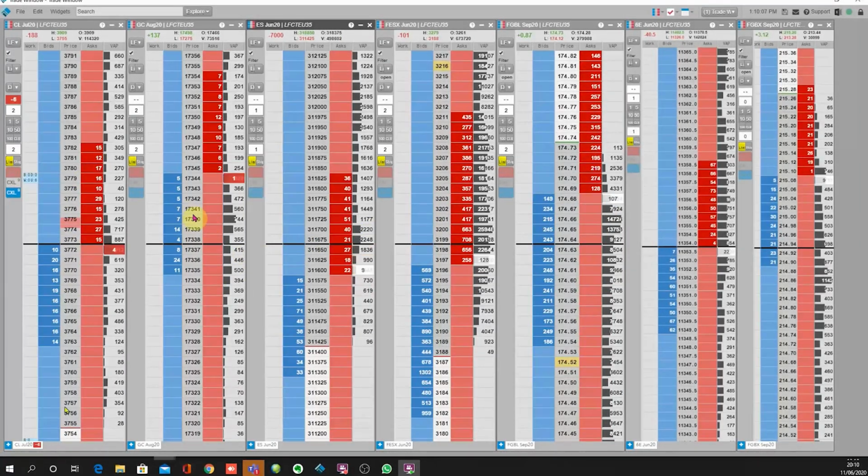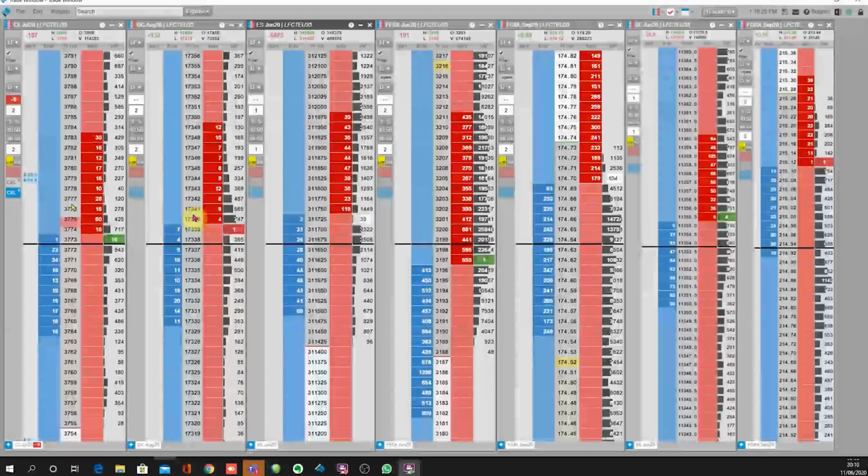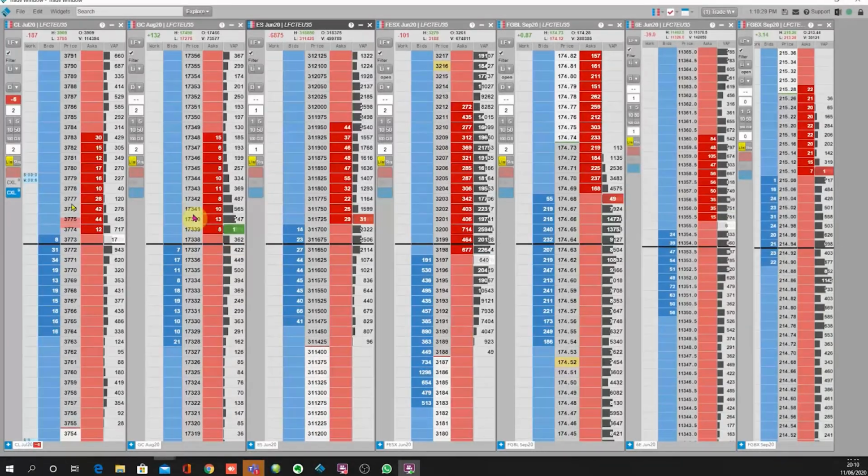What I'm going to do now is give back what I made on these moves down, that 2 lot that I took down there. So again, I was thinking, okay, let's see how the 1 minute structure comes into play. If we were rotating between 76, 77, and we're trading in the 70s, we're just rotating in between these two.